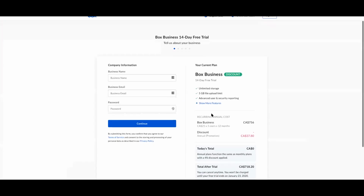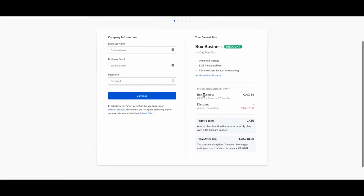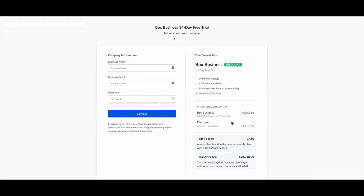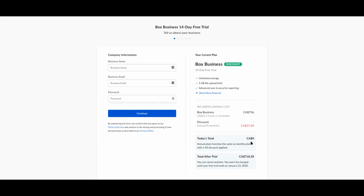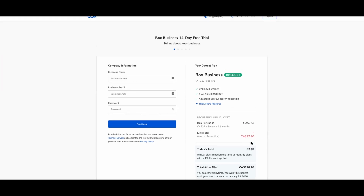Okay. So now here's the page. Wow. So this is already pricing, they're priming it. The total after trial. What do you think about this? They're showing you the total price after. I would be kind of freaked out if I saw that. It's like, what? I have to pay $700? Yeah, so I think you actually chose the Box Business plan. If I were you, I would have chosen a different one just to be cheaper in there.